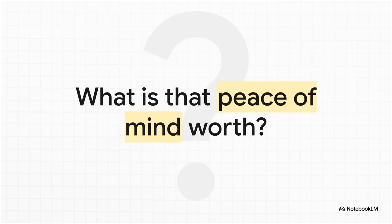So at the end of the day, what is it? It's an investment in never having to worry when the lights go out again. It literally transforms a moment of potential crisis into, well, just a minor inconvenience. It's all about making sure your home stays your sanctuary. Always running, always functional, always safe. And you just can't put a price on that kind of security.